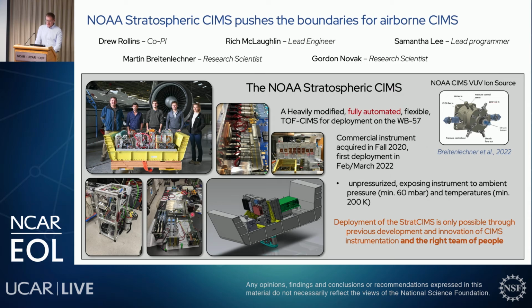And we took, once again, a commercial instrument, which is shown in the bottom left here. We go through a lot of design challenges, a lot of engineering, and turn this from a commercial instrument through a CAD drawing into an actual deployable functional instrument, which is shown in the team photo there. So this is a really heavily modified time-of-flight SIMS. I'm not saying iodide because it's extremely flexible in its operation. It can be installed on the WB-57 and exposed to ambient pressure and temperature.